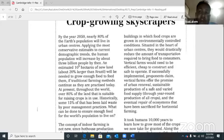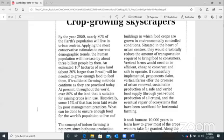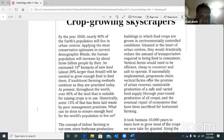Yes, sir. That's why the paragraph focused on the urban center. The next line says the population will increase by about 3 billion people by then. Applying the most conservative estimate of current trends, the human population will increase by 3 billion. So we have to clarify: did they mention a changing method of population prediction? They mentioned that people will increase, but not some method changing. Our key point is method changing.